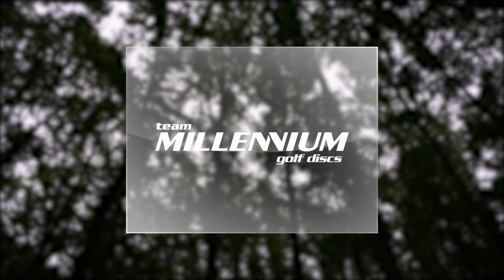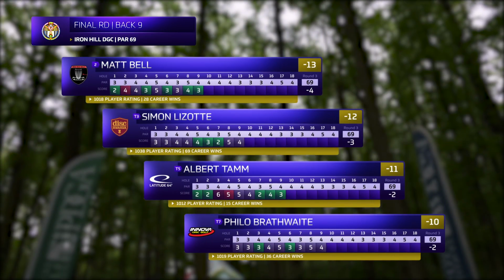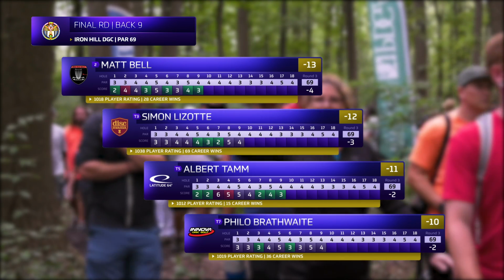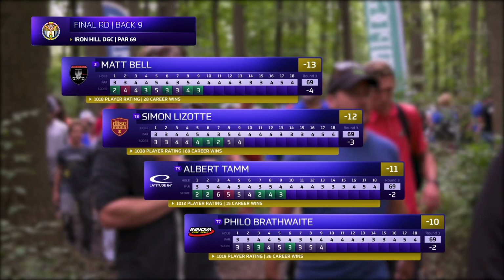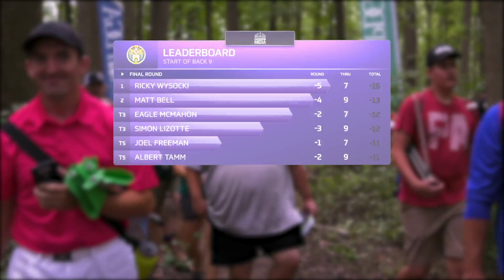It's kind of been an up and down roller coaster ride for everyone out on this course. That's what Iron Hill will give you, as we have Matt Bell with a one-stroke lead sitting in second. Simon Lizotte is in third with one stroke off of him. Albert kept his composure, played really well. Philo, not a red mark on that scorecard, playing a lot of park off.